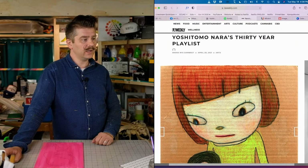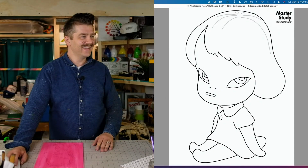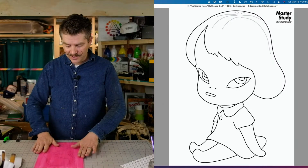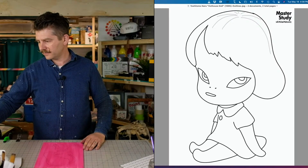And here's an LA Weekly article on it. Anyway, there's lots of material to go through, even though really for everyone it's the first time. But okay, so let's get back to the painting here and think about what we need to do next.